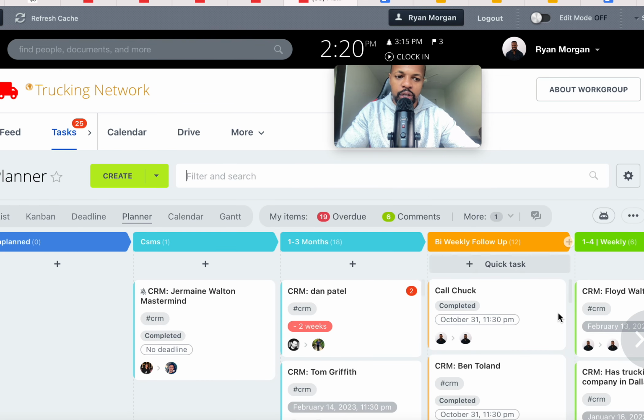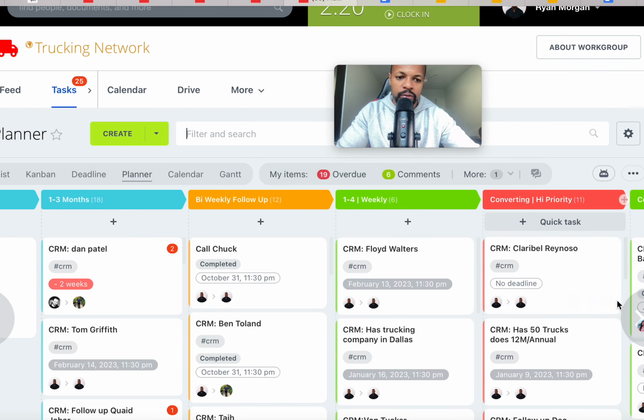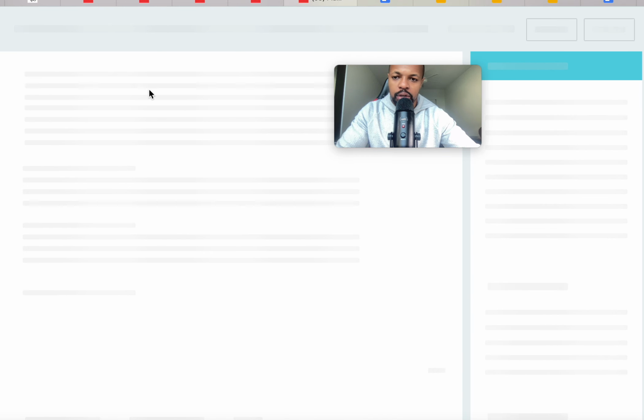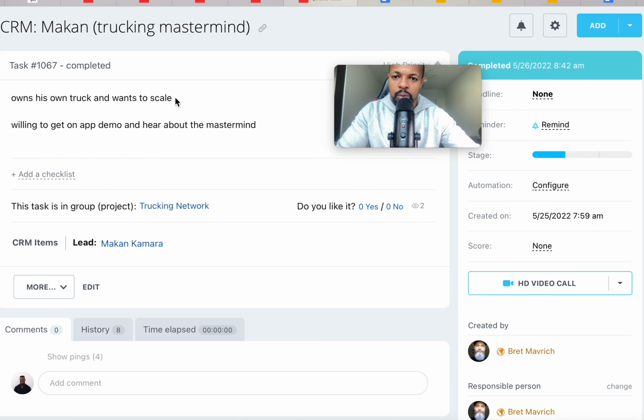What I want to do is show you what it looks like on the bucket level. So here's the trucking network. Here's an example of one where Brett took notes on this. Here he owns a truck, wants to scale, willing to do app demo and mastermind.